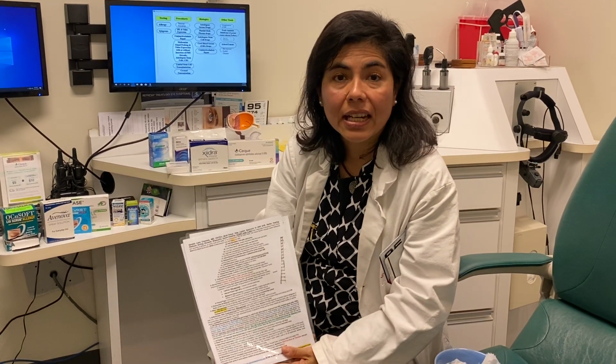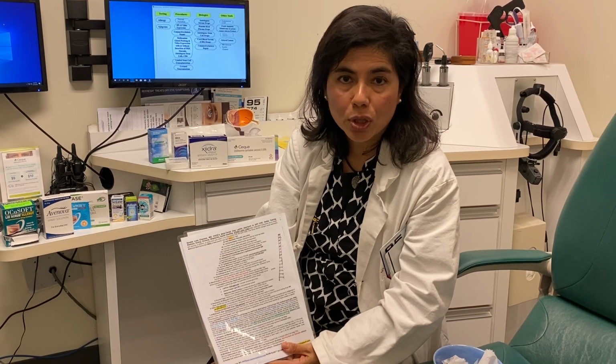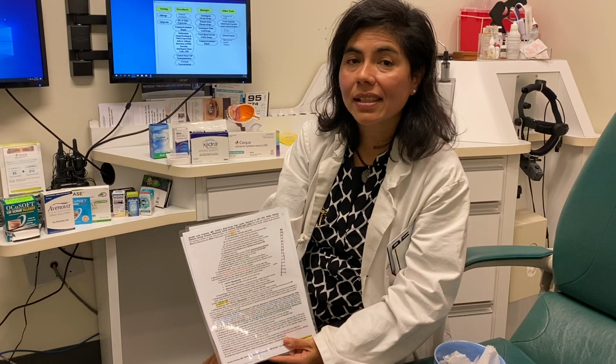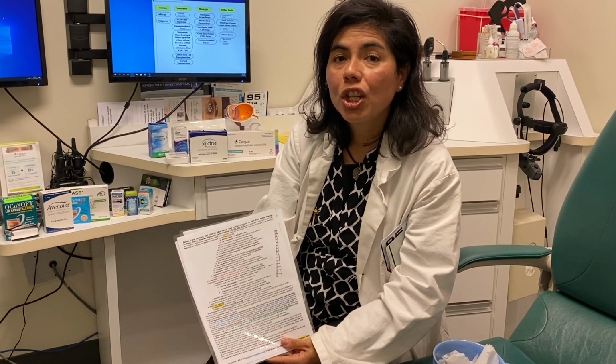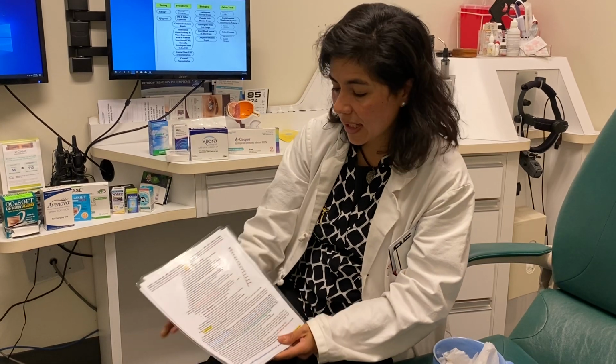Okay, the fifth treatment is doxycycline. That's a pill that's an anti-inflammatory that's taken by mouth. The best dose is 20 milligrams per day. You do not need 100 milligrams per day. We don't want the antibiotic effect of doxy, we want the anti-inflammatory effect. You can't get pregnant on doxy and you can't be in the sun, so if you're going to go to Miami, you come right off of it.